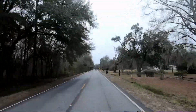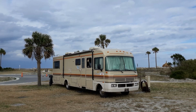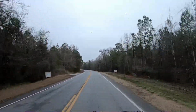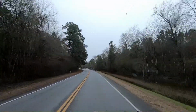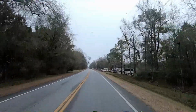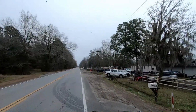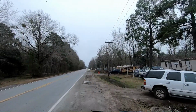Well, we're just about there. I think it's supposed to be right up here on the right. Hopefully there's plenty of parking that I can get the RV off the road nice and not have to park in a swamp. We'll see. It's supposed to be right up here. There's another RV anyhow. I might have to just park it along the road. I don't know. We might be in trouble here.